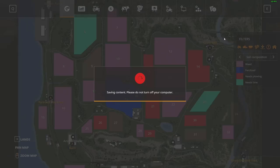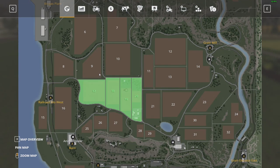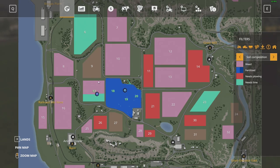But no, what I'm thinking is, here, pull up this map. This map's a little bit better, I can use my mouse and stuff. So you would probably plow some of 17 up here. How far does that go? Okay, I'd have to buy field 9. But I can probably plow some up here on the north side of 17 into 18, almost to that building there.